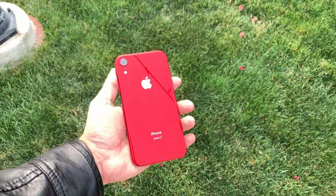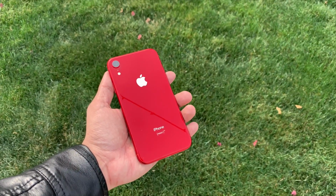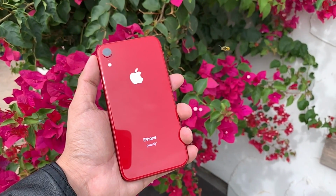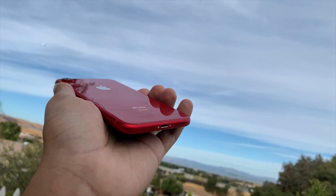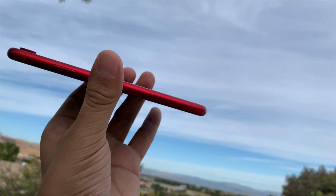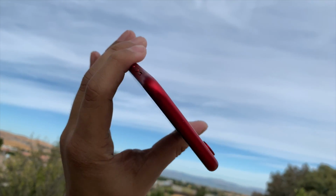So initial impressions, the iPhone XR looks absolutely stunning. The red color is so rich and vibrant, which makes the phone look premium. This is actually the first product red iPhone I've ever held in my hand, and I'm already in love with it. What stood out to me the most about this iPhone's design is how the red aluminum edges complement the glassy red back.